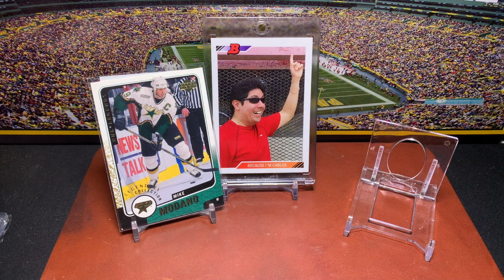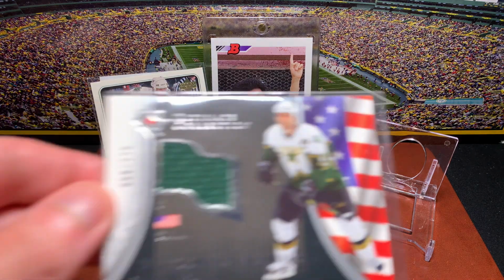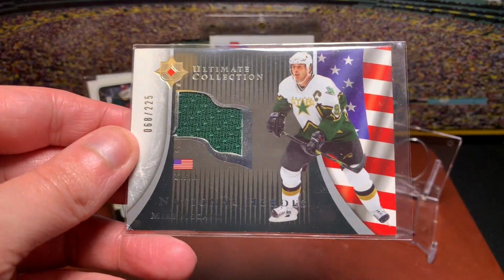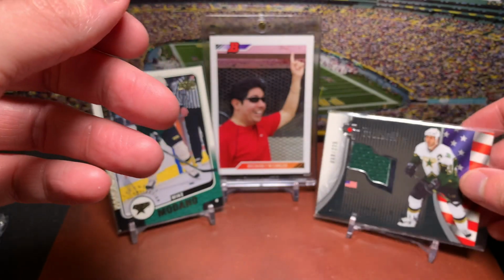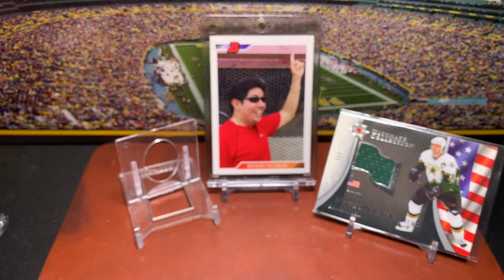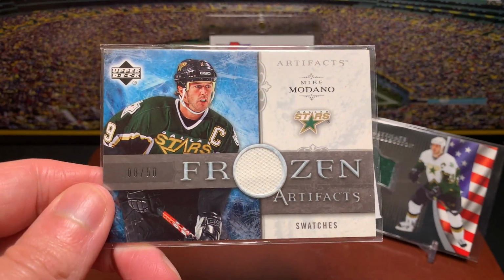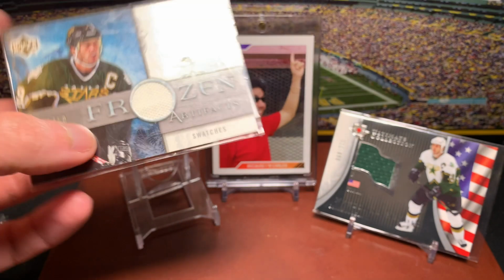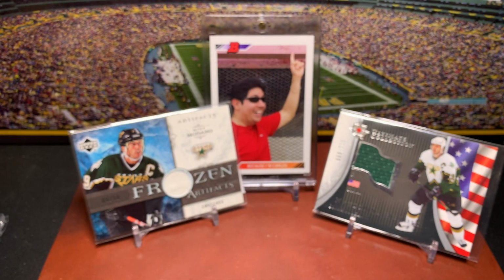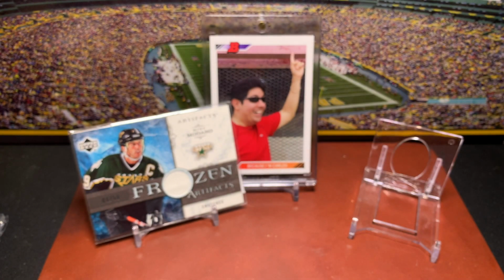Okay, another jersey card here. 2005-06 Ultimate Collection National Heroes out of 225. This is from Ultimate. Cool. Okay, this one is 2006-07 Upper Deck Artifacts, Frozen Artifacts Silver version out of 50. They got a lot of different variants of this one, including patches and stuff. So I've gotten some of these, so that'll go with the pile with the other ones.